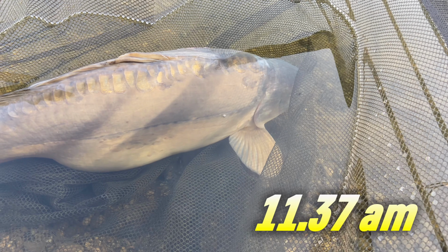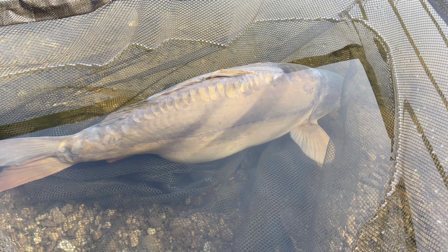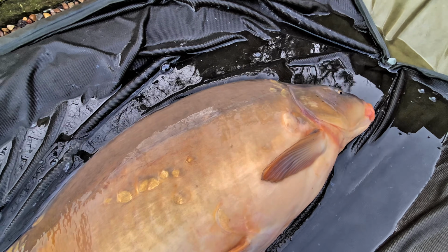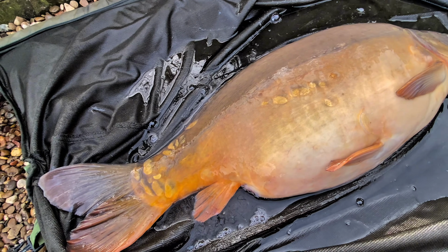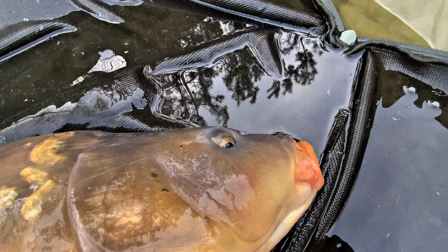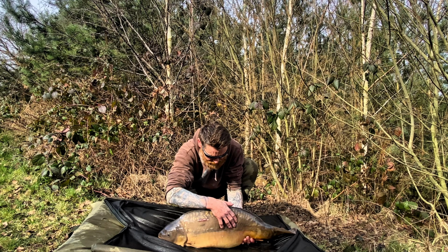First Turner's carp, and it looks like a good one. Let's get it out and get it weighed. Happy days. If you weren't convinced that winter can be rewarding, here's the proof. My first Turner's Lake carp, and I'm really happy to have caught it, proving effort equals reward. Off to a good start. Come on, you chunky monkey.